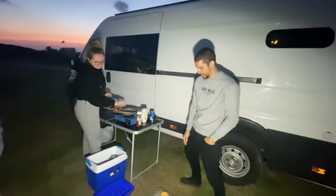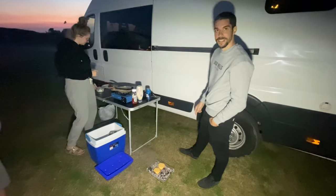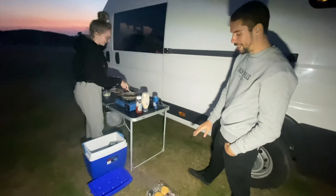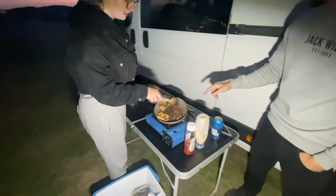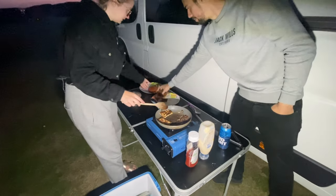Luxury cheese and veggie burgers. Is that dairy free cheese? No, normal cheese. Veggie Beyond Meat burgers, Halloumi, caramelized onions, and then we're about to toast brioche buns.